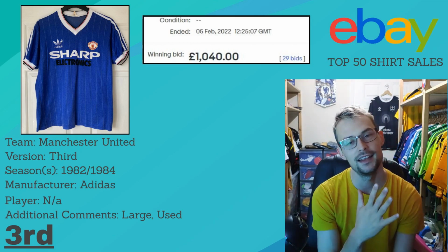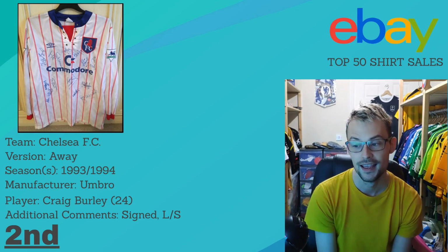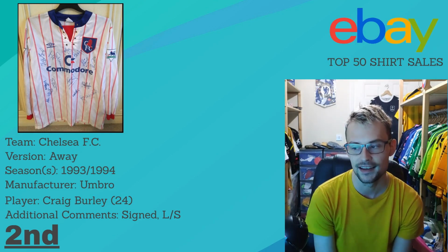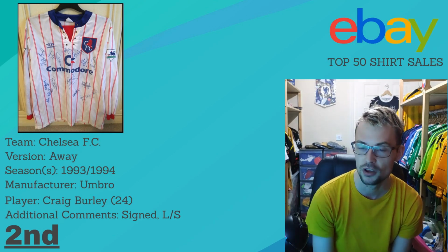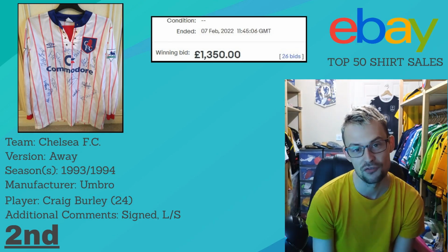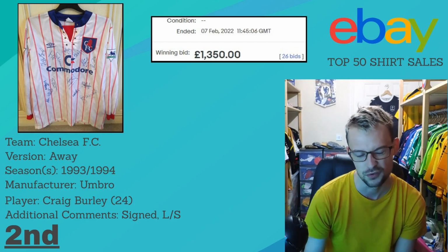In 2nd place, it is my Chelsea. We didn't quite get first, but at least we finished 2nd. It's the away shirt from 93-94. Umbro with Craig Burley, number 24 on the back of this one. It is signed and it is long sleeve. It didn't mention anything about being player issue or anything like that. So just for a stadium shirt, that's not too bad. 26 bids came in. None of those were mine, unfortunately. £1,350 on that shirt was spent. I think that was good value.